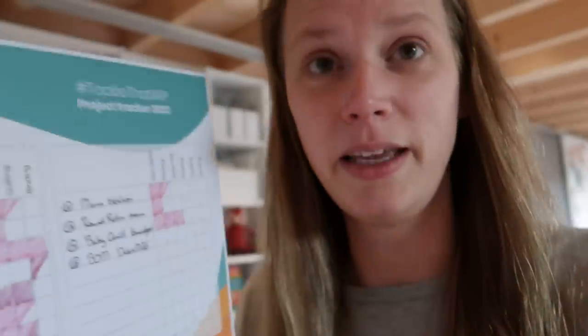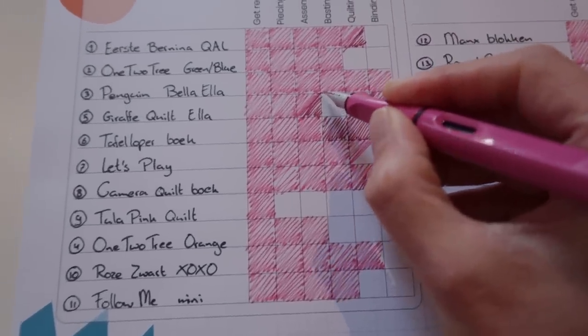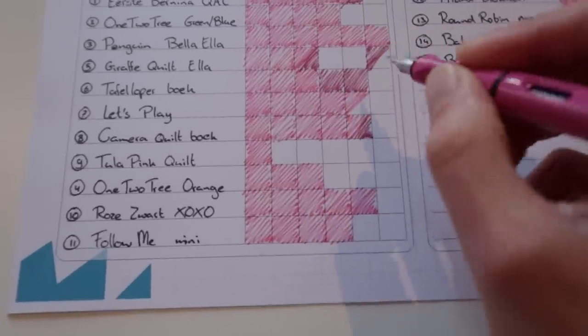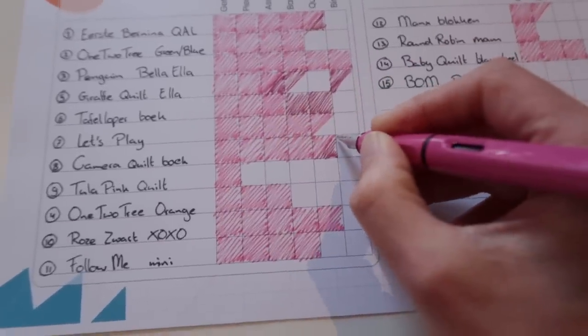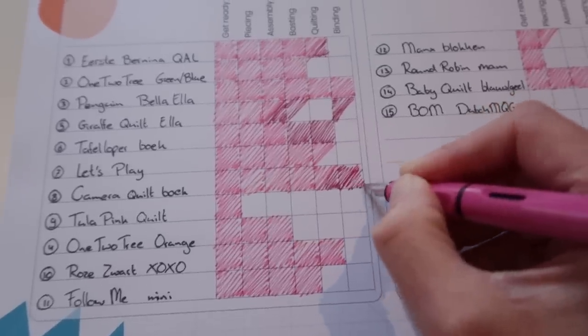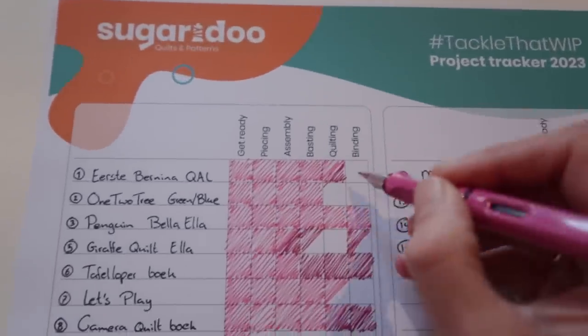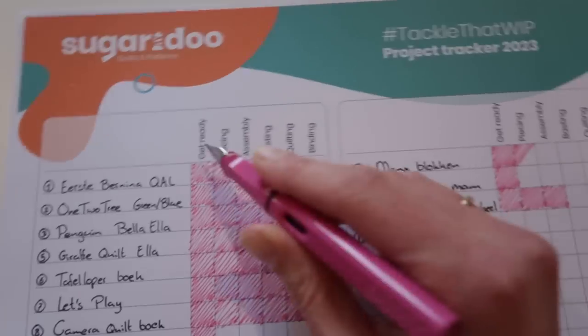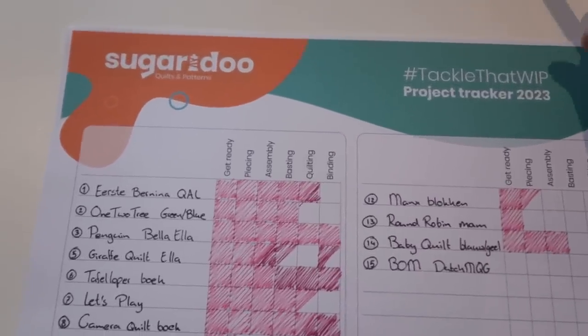Talking about the tackle that WIP list, I have to check off a few projects because I finished the binding on the quilt. So let's check something off. Oh, I finished the quilting on this one. I do have to baste it. I only cut it, so almost done. And I did two bindings. I did this binding, that means that's a finish. And I did this binding. Woohoo! So I really, really want to start doing this binding as well, because that's such a huge quilt and the quilting is all done. So hopefully I'll check off that box later this week.